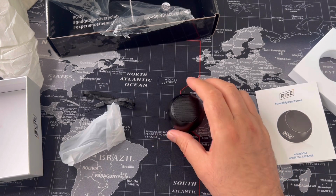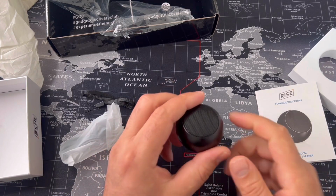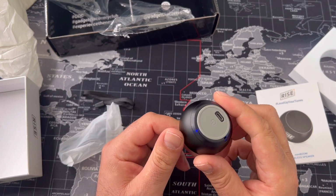Okay, that is loud. The sound is all right, and considering how small it is, it's got some depth in it. Okay, okay. Would I buy it? I don't know, but I got it for £10 for my first subscription, so I like it.